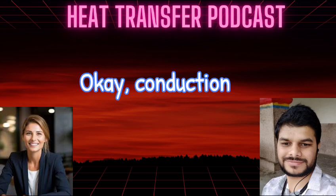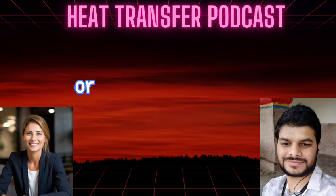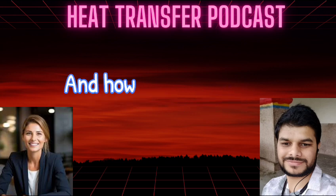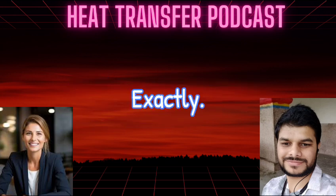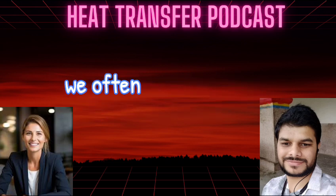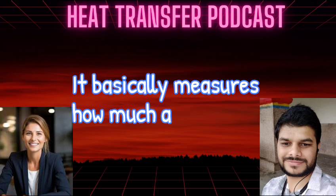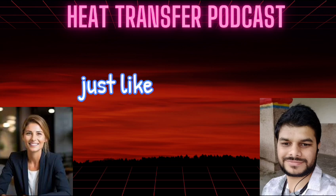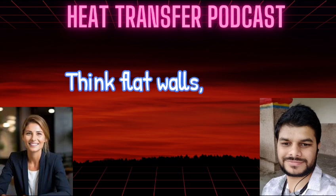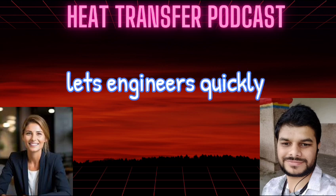So, conduction is heat moving through one thing. What happens when it hits a boundary or has to go through multiple layers? That's where we start thinking about resistance, and how heat moves in more complex situations. Exactly. When we're calculating heat flow through different shapes or multiple layers, we often use the idea of thermal resistance, R. It basically measures how much a material opposes heat flow, just like electrical resistance opposes current. It's used a lot for 1D conduction. Think flat walls, hollow pipes, hollow spheres. It simplifies the math, lets engineers quickly figure things out.